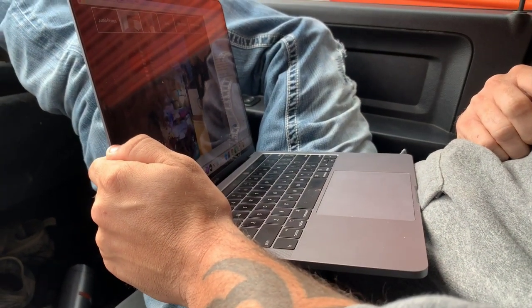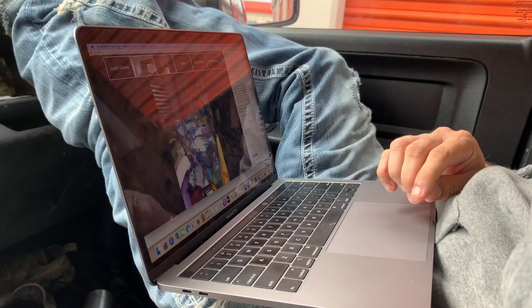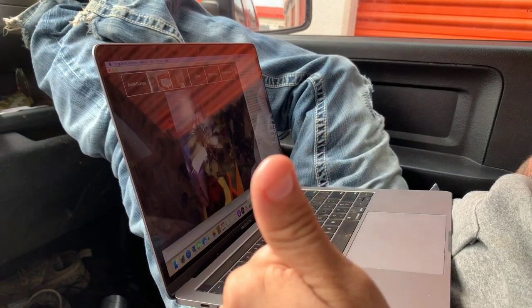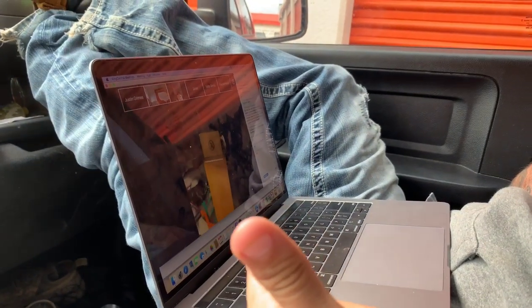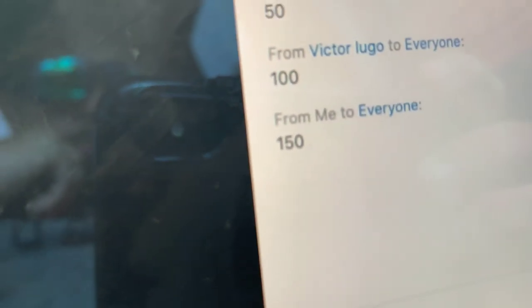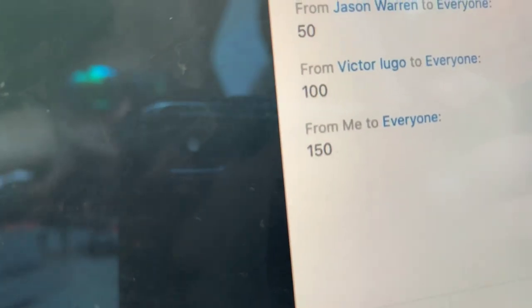We have 150. Do we have two? Man, I barely got that in there. All right, guys, so we just won that for $150. That's a lot of stuff. $150, easy unit out there, guys. I won that at $150. I barely got that bid in, though. I should have went $125.